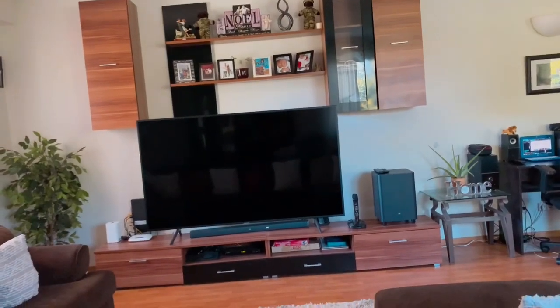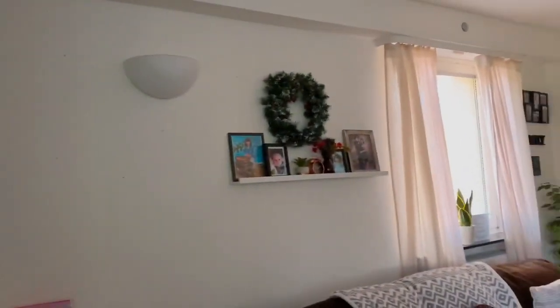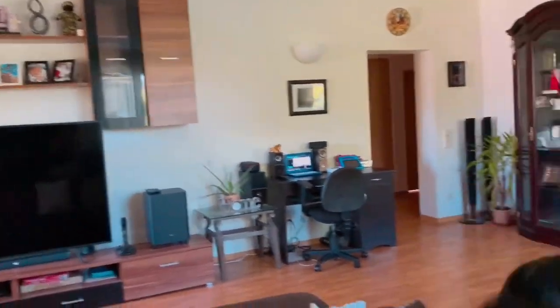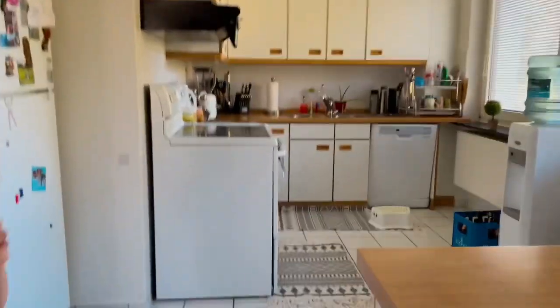Mga nasa mga 150 euro. But mostly talaga yung mga gamit namin sa bahay, like mga decorations. Mga decorations are from thrift shop, from IKEA. From mostly sa thrift shop and mga second-hand store.